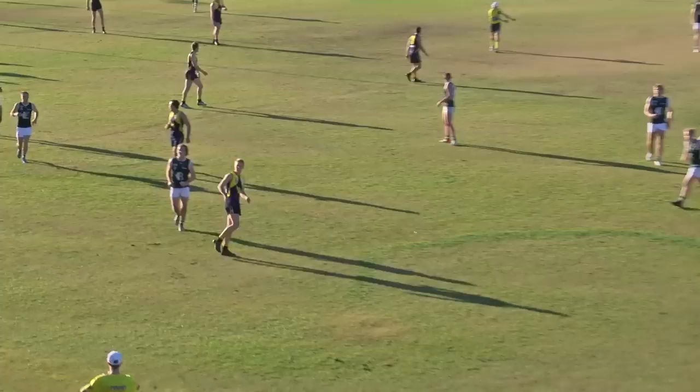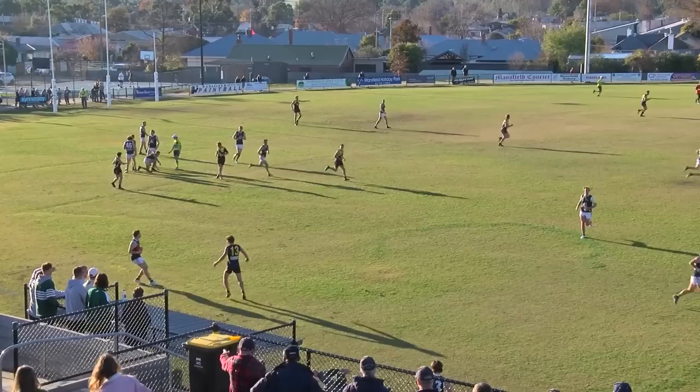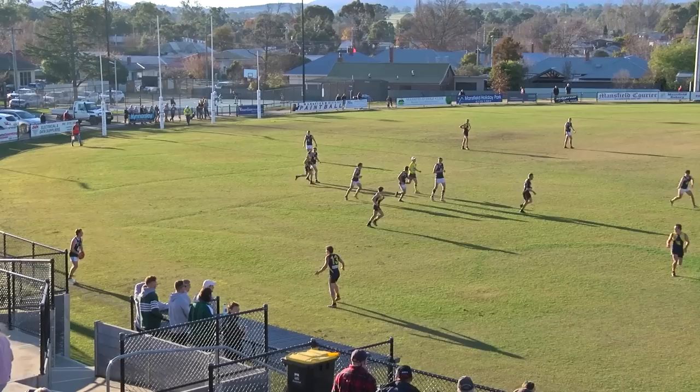And then a left foot kick goes towards the coach's box, but I think it's gone out of bounds on the full. So Mansfield keeping the pressure on here. It'll be Breakers with the kick. No. What is going on there? I don't know. Might have been touched. Very strange. I think there's been a free for off the ball. The umpire off the ball is having a fair bit to say to the players there.